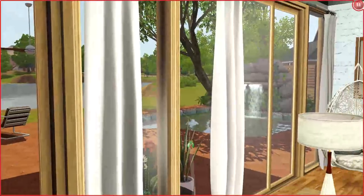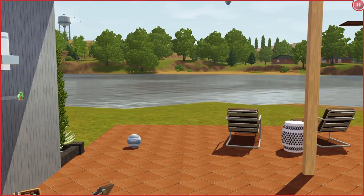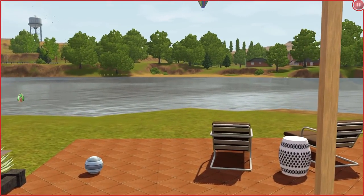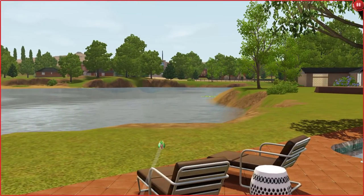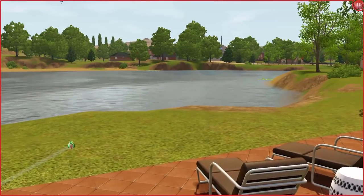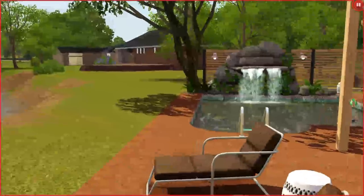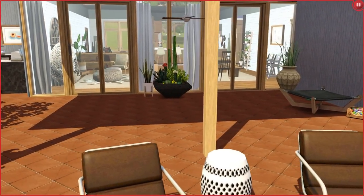Anyway, so we have double doors right here and just a full wall of glass, which I absolutely love. And then they have this beautiful view of the lake. I didn't want to put a fence there to like block it or anything. And they have some chairs that they can lounge in and look out to the lake. It's just beautiful. So then right here is kind of like the hangout area.